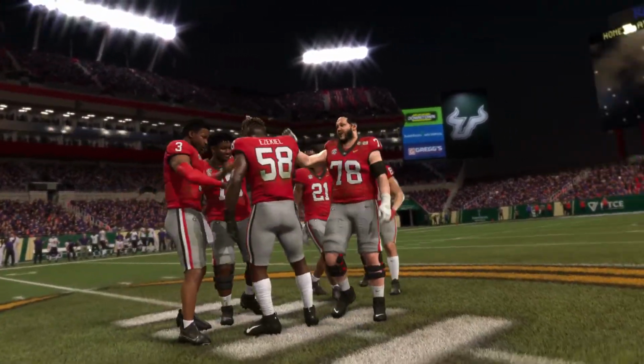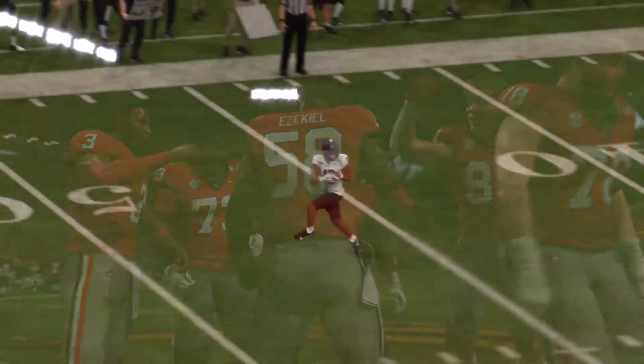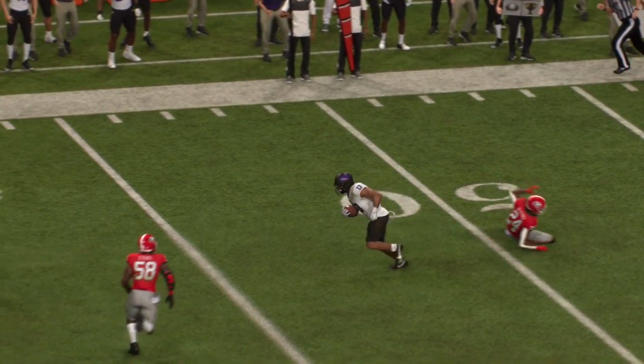Officially, your kings of the college football world and national champions, the Georgia Bulldogs.